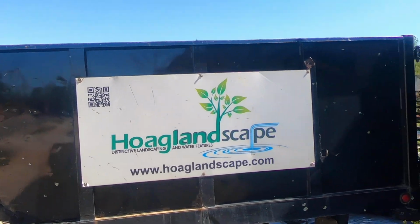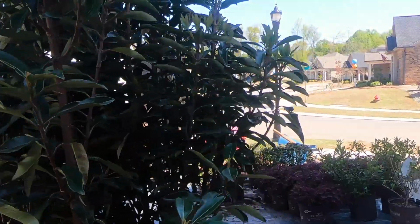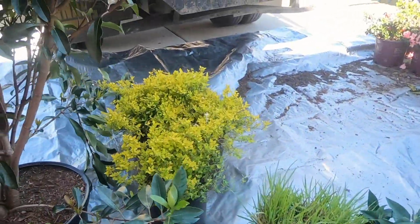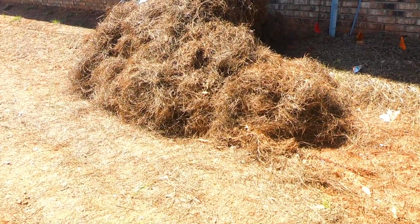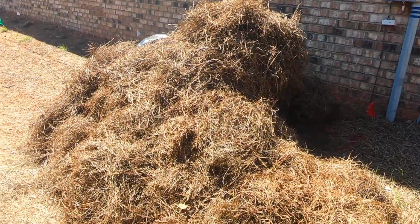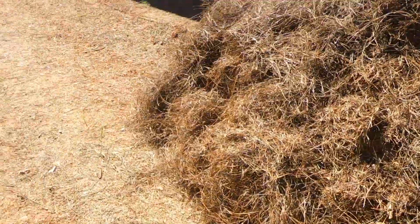Plants have arrived. We'll be using shredded pine bark mulch in this alleyway between the homes, so all the pine needle goes.